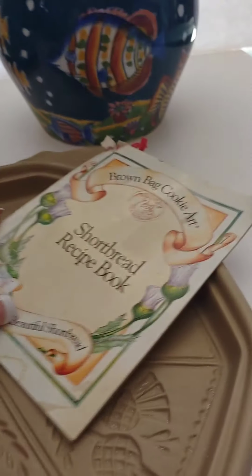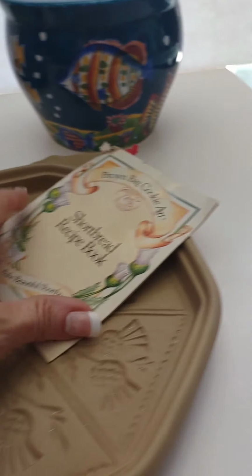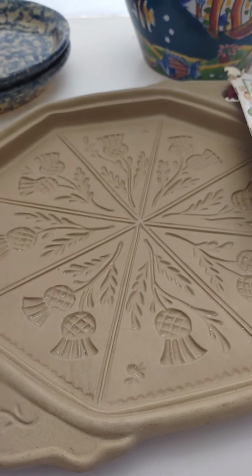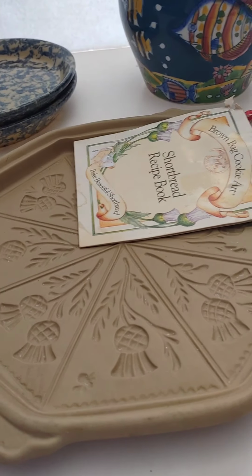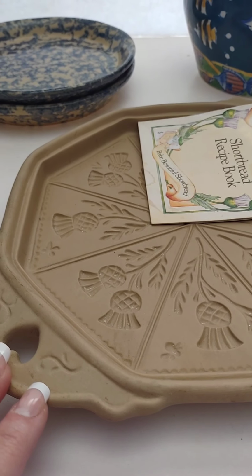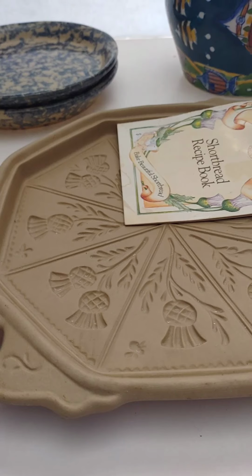Next, I have this brown bag cookie art shortbread with the thistle design. This is new. It's never been used. I still got the paperwork on it there. My thing is, I don't really do these. I did for a while. For a couple of years, I bought and sold a lot of these cookie molds. But I kind of quit doing it. It seemed like the market kind of got flooded a little bit.